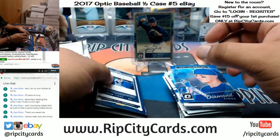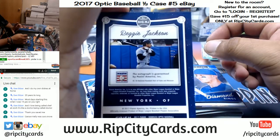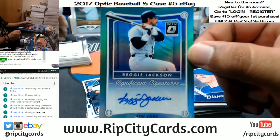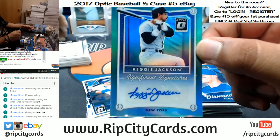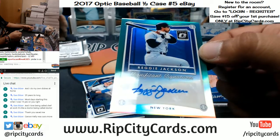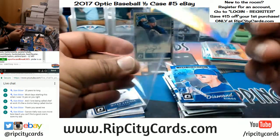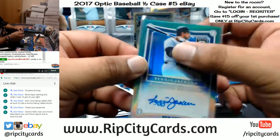Oh, holy fuck. Are you serious? Dude! Number 3 out of 3, Reggie Jackson! Oh my god! That is so sick! Holy fuck, that is a nice card, man. Dude, that thing is pristine, too. That thing is rating at least a 9.5. Holy fuck, that is a nice card.